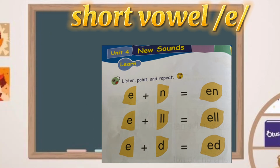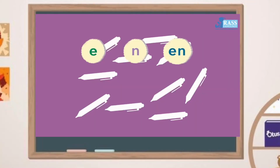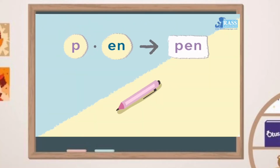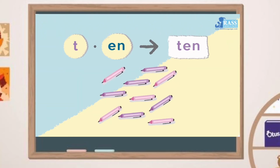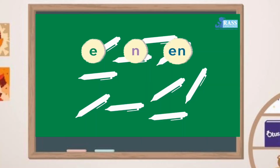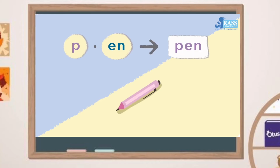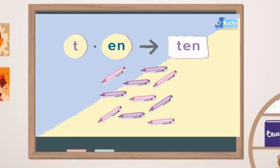Very good. E, N, N. P, N, pen. T, N, ten. E, N, N. P, N, pen. T, N, ten.